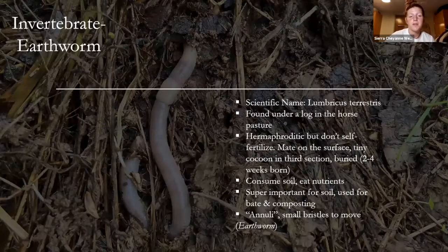Next is the invertebrate, and this is an earthworm here in the background. This one specifically was found under a log in the horse pasture. One thing about worms is that they're hermaphrodites, so they have both female and male sex organs. They don't self-fertilize though, so they mate on the surface of soil and they produce a tiny cocoon in the third portion of their body, and then that cocoon is buried, and within 2 to 4 weeks, those baby worms are born.